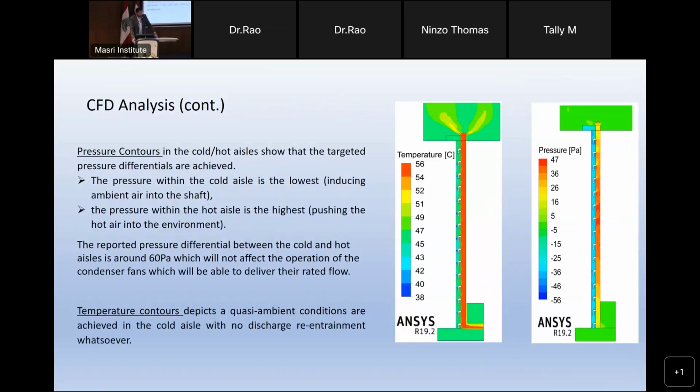The pressure, because the condensing units have a limited static pressure we cannot exceed. We were stuck with not exceeding 60 Pascal of static pressure or pressure loss of the full system. As you see at the pressure contours, the pressure at the cold aisle is the lowest, indicating ambient air into the shaft, and the pressure at the hot aisle is the highest, showing that the air is pushed to the environment. And the reported pressure differential between the cold and the hot aisle is 60 Pascal, which will not affect the operational condensing fans, and will have no problem for the fans of the condensing units.